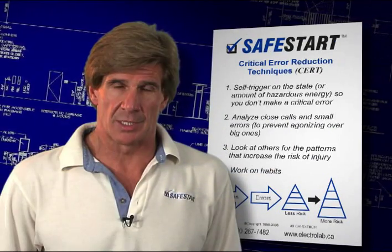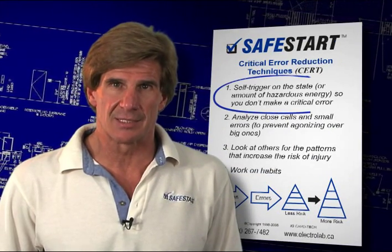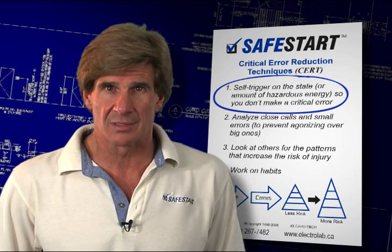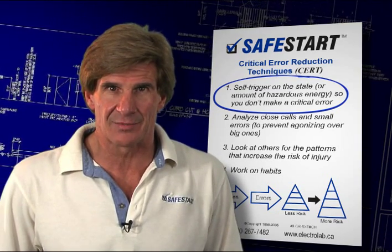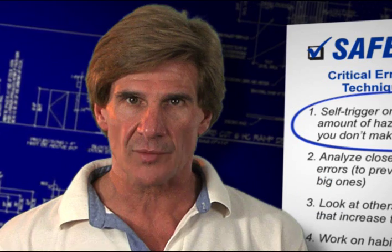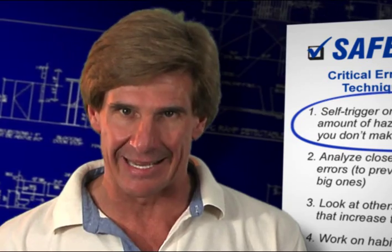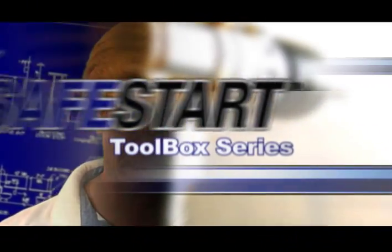First critical error reduction technique is you have to learn how to self-trigger on the state. So if you find yourself rushing, frustrated, or tired, instead of thinking about why you're in a rush, you want that first thought to be eyes, mind, line of fire, balance, traction, grip.